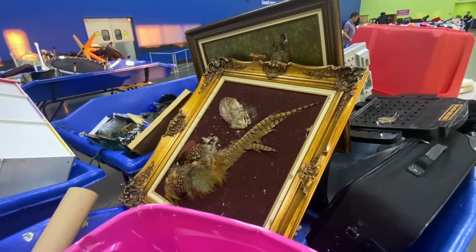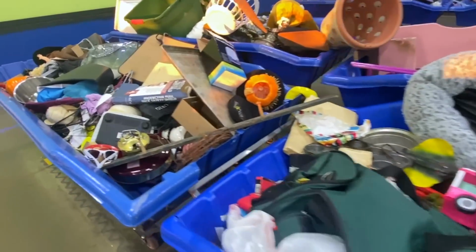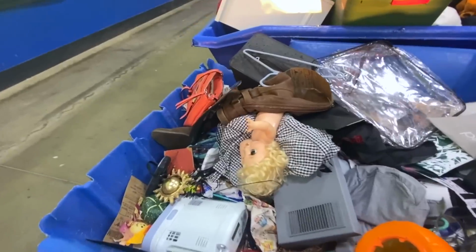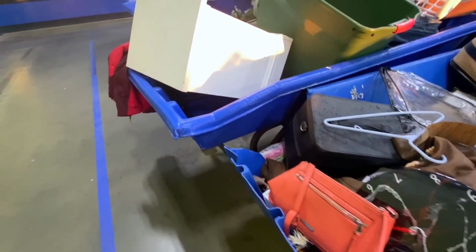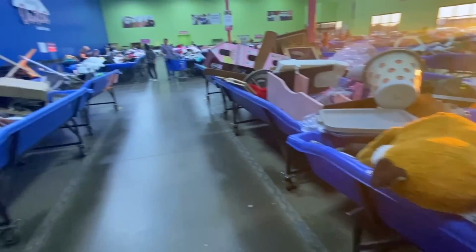Ooh, my, this guy's had a hard life. That was worth something once upon a time, though. Boy, people are really, really into this, though, you can tell. And I'm sure there are great bargains to be had, especially on recent stuff for resale. But wow, you would have to go elbow deep in this stuff to get to it. And there's even furniture in here. This is just a crazy, crazy thing to me.